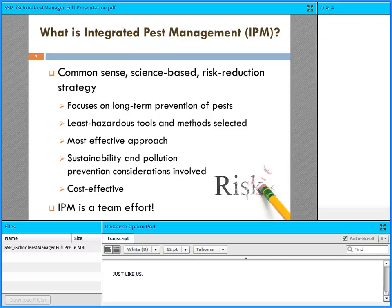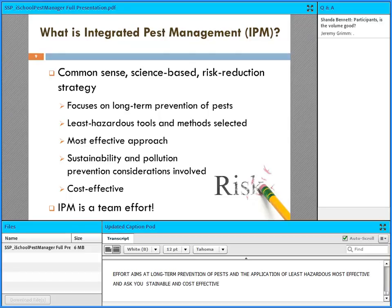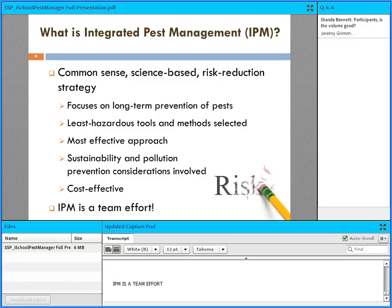IPM is science-based because it relies on a good understanding of pest biology and ecology in the built environment. Efforts are aimed at long-term prevention of pests and the application of least hazardous, most effective, sustainable, and cost-effective methods to control infestations when they do occur. IPM is a team effort, and you'll hear me say this repeatedly for the next few minutes. It's important that everyone knows they themselves play a role in the process, and that only by working together can IPM programs reach their full potential.